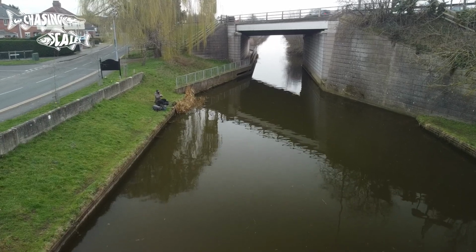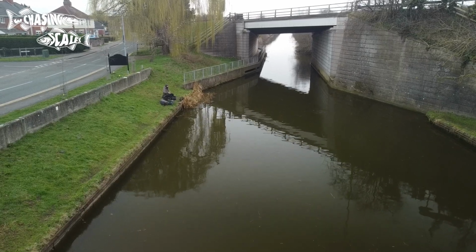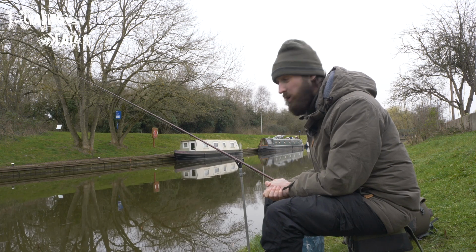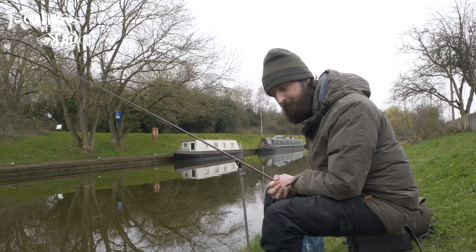I've never actually fished Fosse Dyke before. It's not too far from where I live in Nottingham, and it's basically a large canal that joins the River Witham and the River Trent. Both of those rivers have ruffe and gudgeon, and they love canals. They love murky, slow, deep water. So in theory, I should be in the right spot.